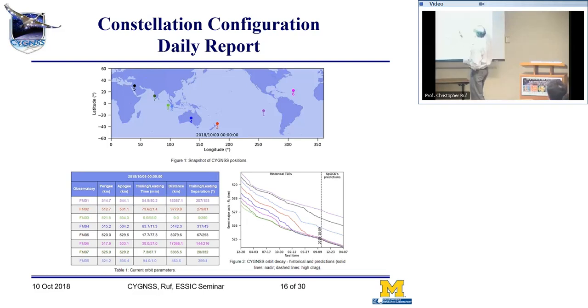I get these reports generated daily of where all 8 of them are and how far apart they are from each other in time and space and a bunch of stuff. And these 3 up here are still up there, and we never brought them down. We started bringing this one down, but we brought this one down so that the spacing between these is about the same, and the phase rate between them is about the same. And we're probably not ever going to bring these all the way down.